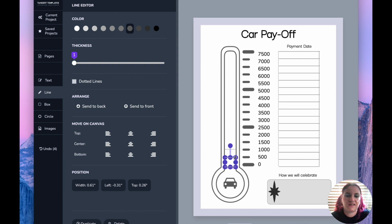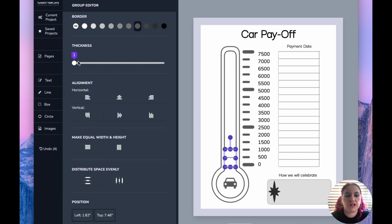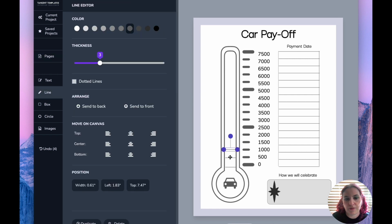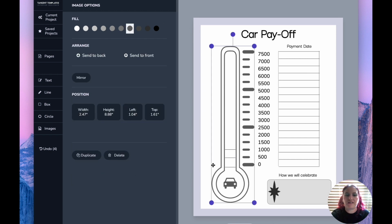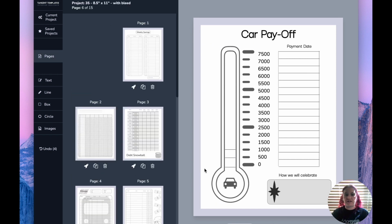You can, of course, customize this however you want. And you can also change the thickness of the lines, so you can make it look a little bit different if you want to. You can add thicker lines. Again, if you want to just move things around a little bit, you can just use the arrow keys. That's what I'm doing there, just for fine tuning. So that's a really fun way to create a colorable thermometer.